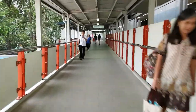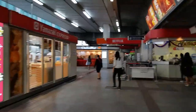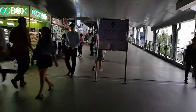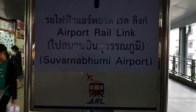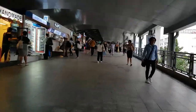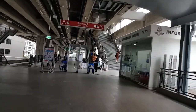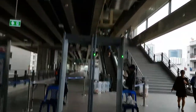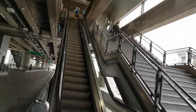Do some more walking. Do not wait in that ticket line either. Instead, head this way and keep following the signs that say Airport Rail Link. And if you're hungry, there's a McDonald's. Here we are. We're headed in the right direction. A little more walking, a little more escalatoring.